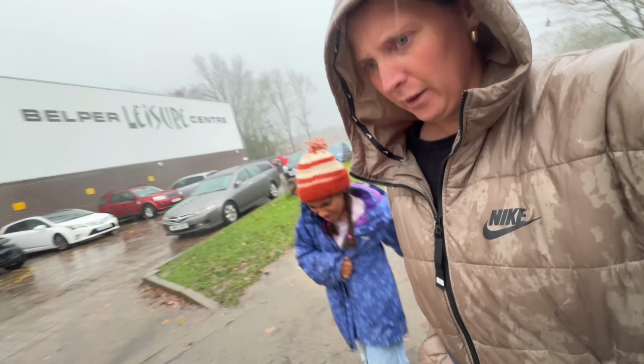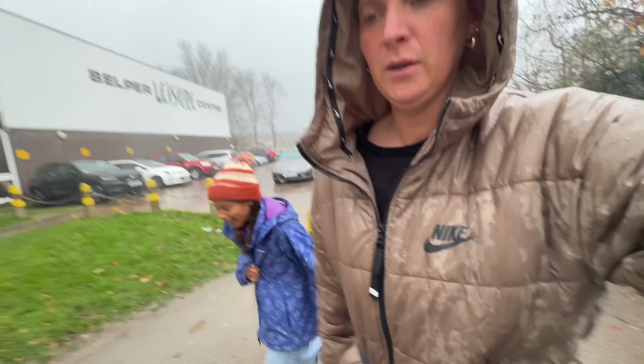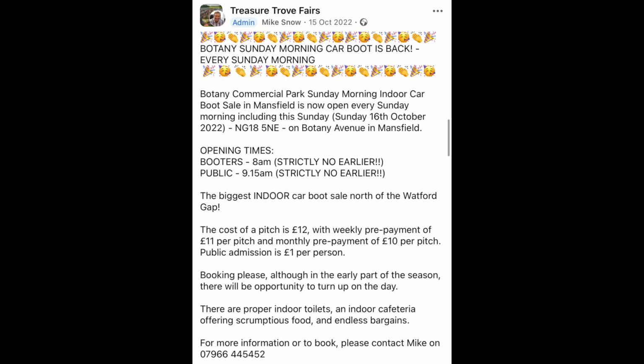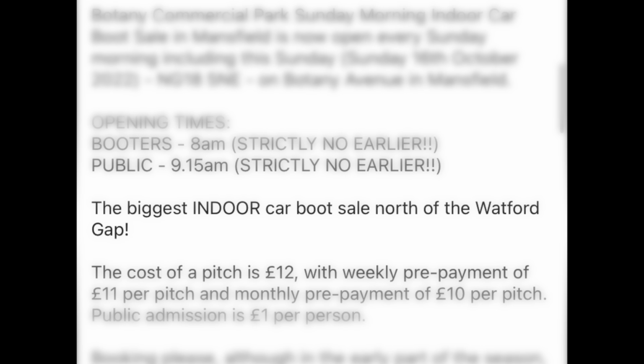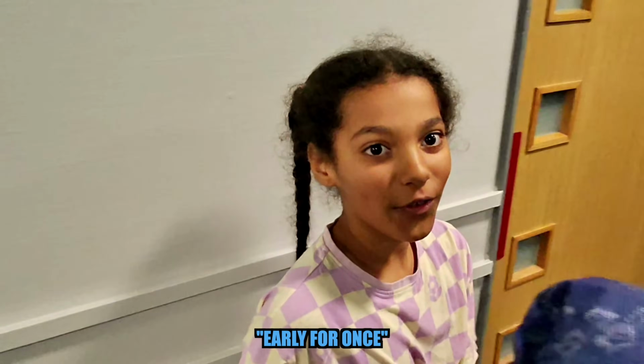This one's Belper. And it only opens in the winter. And after this, we're going to head on to Botany Bay. And that's the biggest indoor car boot north of Watford. Actually, never this early, so the fact that we're actually in a queue shows that yeah.